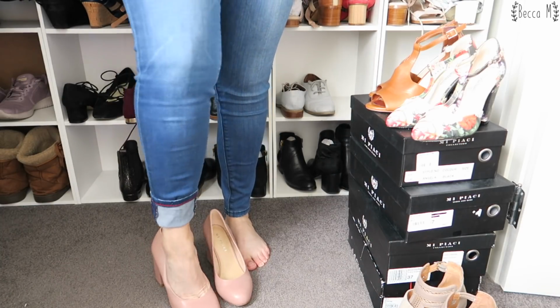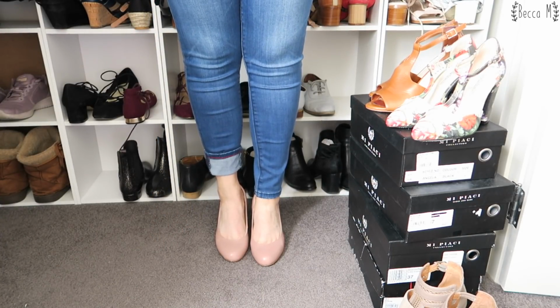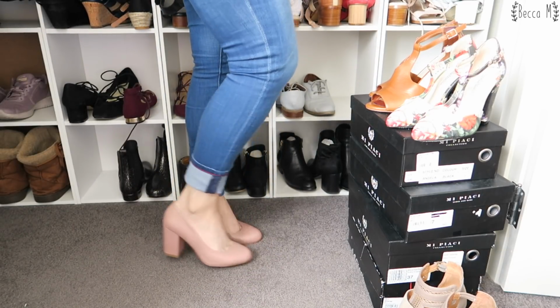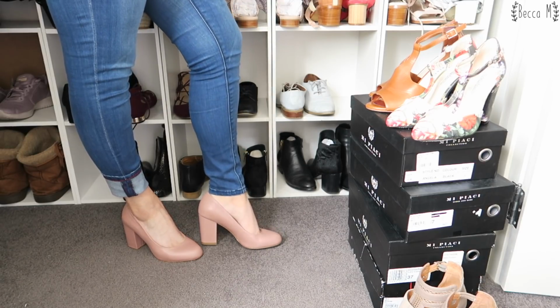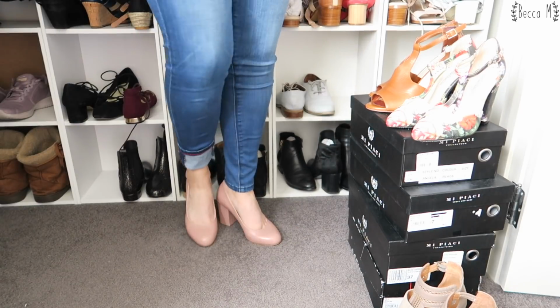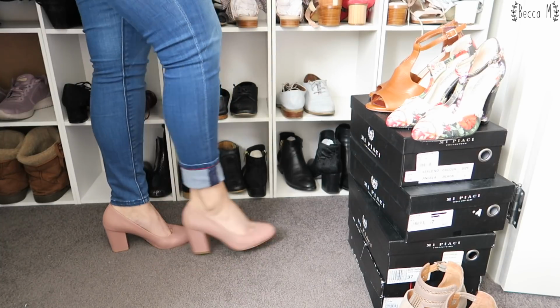So I have these pink pumps, which are actually called Paula. These are just really plain, really gorgeous. I love these. They have a really good medium-sized heel, which means that they're nice and comfortable and easy to walk in. It's a really good block as well, which I actually prefer over a stiletto. I find them more comfortable for my ankles. So these ones for me are a definite keep because yeah, comfy, cute, easy to wear.